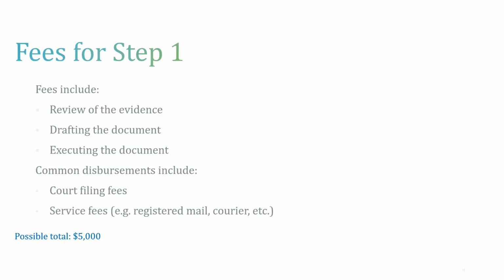The major fees for Step 1 are for preparing the statement of claim. Since this is the beginning of the process, it involves all of the initial prep work, as well as reviewing all of the supporting evidence. It can take several hours to draft the document and send it back and forth between the client and the lawyer with edits. Common disbursements during this time include court filing fees and service fees. Some jurisdictions use process servers, who are individuals who will hand-deliver the document to a party who lives within a certain distance. The average cost for this step of the process is about $5,000, but it can be higher in larger areas.